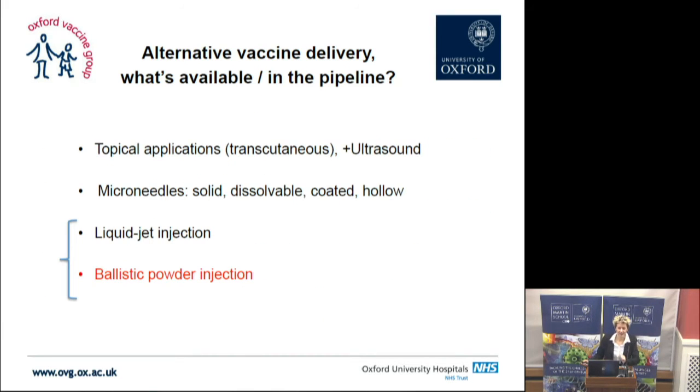So alternative vaccine delivery: what's available, or what's in the pipeline? What I'm going to show you briefly, because I don't work on it and it's not my specialty, are the topical applications, which are called transcutaneous or percutaneous, plus or minus ultrasound. I'm going to talk about the microneedles, whether they are solid, dissolvable, coated or hollow. And then I'm going to focus on the liquid jet injection and, more importantly, the ballistic powder injection, which is the one I worked on. And then I'm going to present the results we obtained from the Oxford Martin grant.